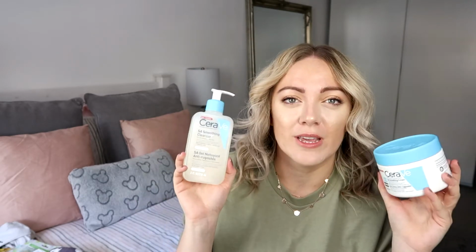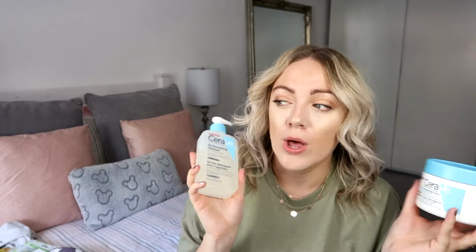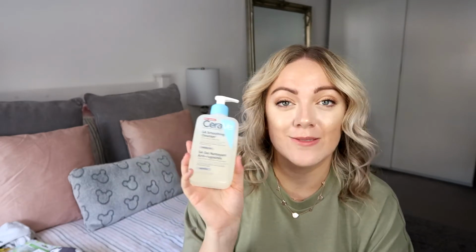But I did some research on it, and I found that this was going to really help with my skin, and it's the SA Smoothing Cleanser and then the SA Smoothing Cream. This is the big version of the SA Smoothing Cream. This is the massive one. You can get a smaller size than this, but this worked out cheaper in the long run. But yeah, this is really, really good. It has ceramide, salicylic acid and hyaluronic acid in it, and it helps with exfoliating your skin without disturbing the skin protective barrier, and it's for rough, bumpy skin.